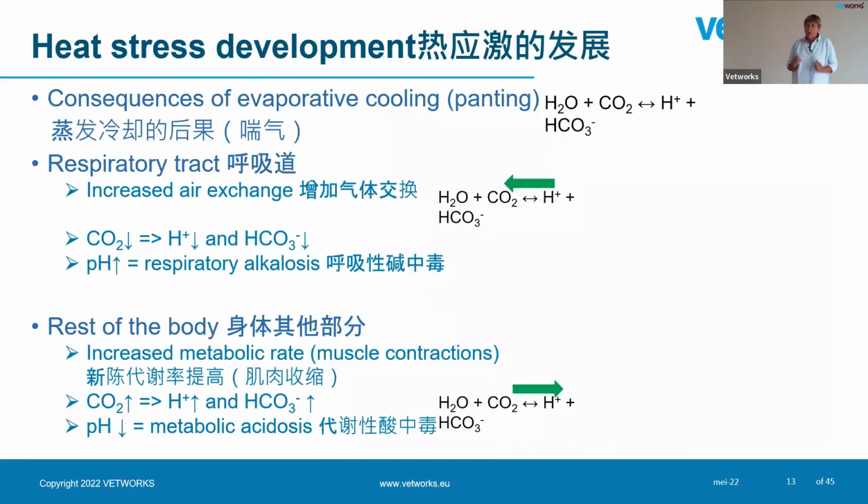So that means that all that heat that accumulates around the chicken, we have to try to get rid of it. So the consequences, if we look at the physiological changes that happen, or the metabolic changes, is that because of this evaporating cooling and the panting, almost the only way they really can get rid of heat is that there's a lot of carbon dioxide that will be evaporated, but that means that you get, by this increase in air exchange, a respiratory alkalosis. The amount of hydrogen is going down, and you get respiratory alkalosis. The pH will go up.